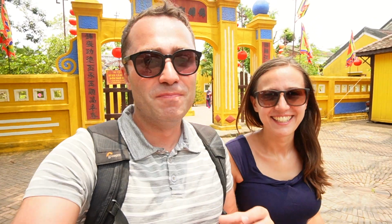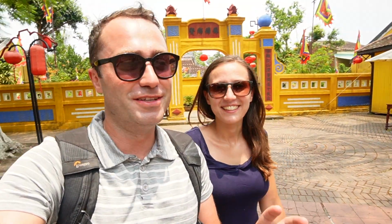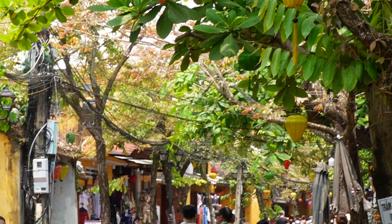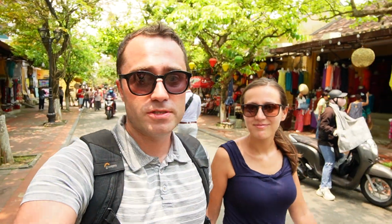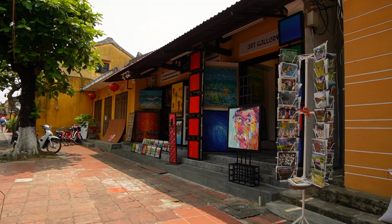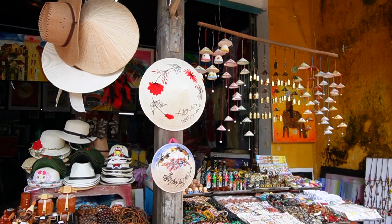And I also love the colors. Like this is apparently the Hoi An yellow, and it's so cool. All the buildings are painted in the beautiful yellow. It's so vibrant. While on this side of the old town there are not that many historical sites, it is still really worth checking out. There are tons of stores and art galleries, so it's a place where you can shop around, and also it's really charming, so it's a really great walk.